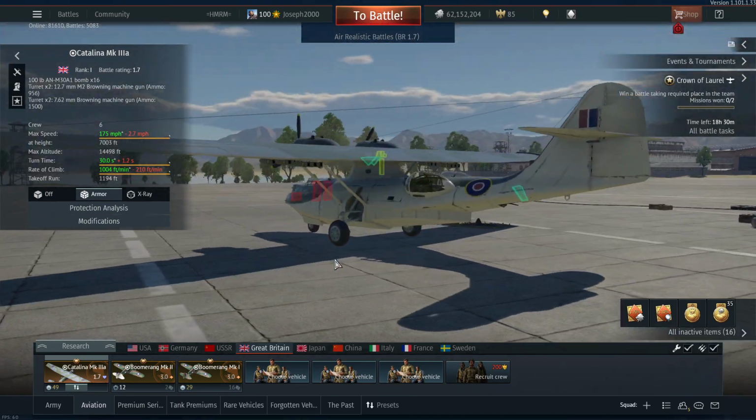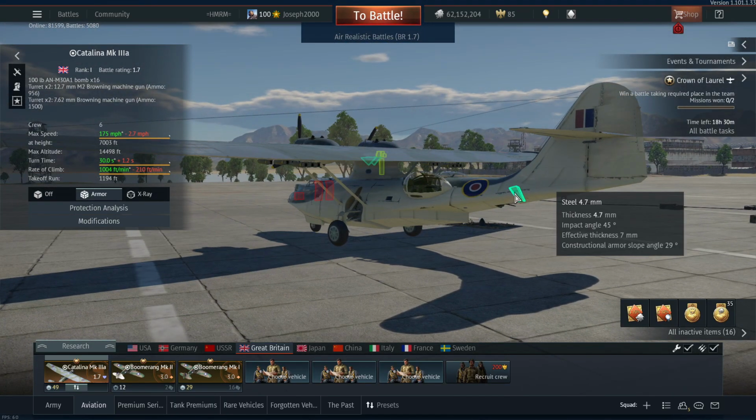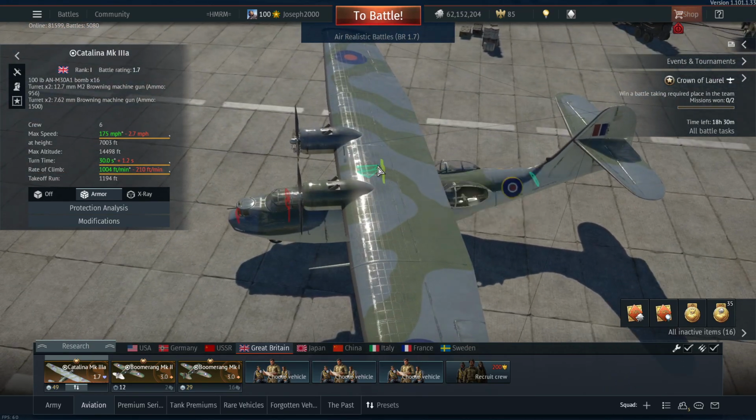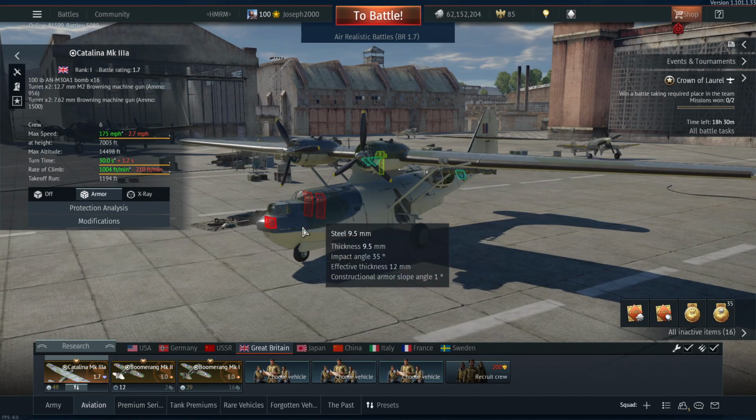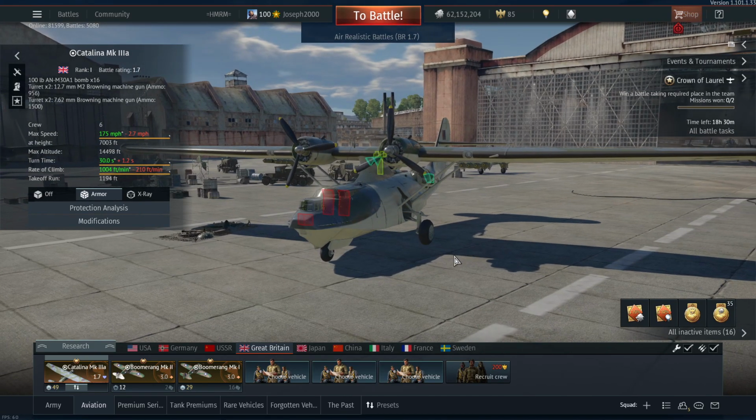In terms of armor protection, you have a single 4.7mm plate, which is a very odd thickness. We have a bit of armor in the wing structure, we have a bit of armor for the pilot, and a bit of armor for the front gunner. Not exactly blessed with armor, but this thing has a bit of a party trick.